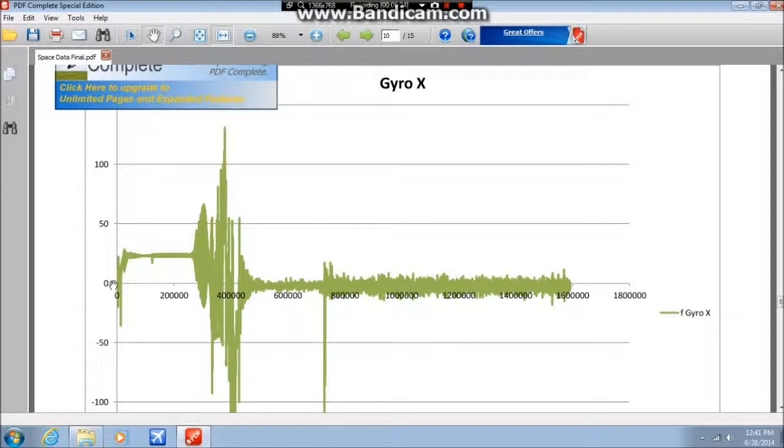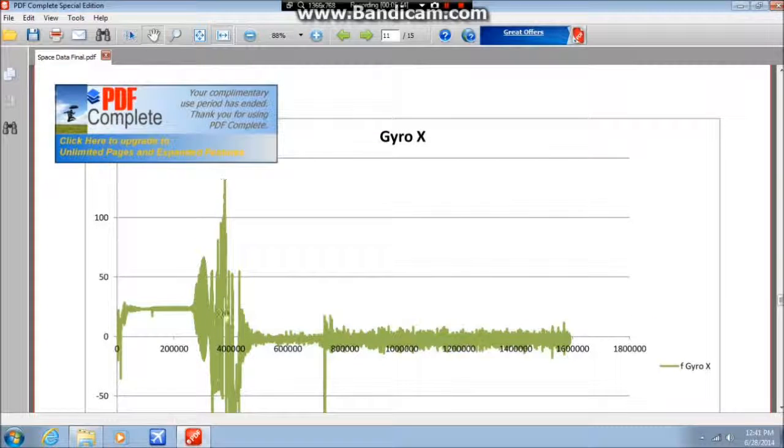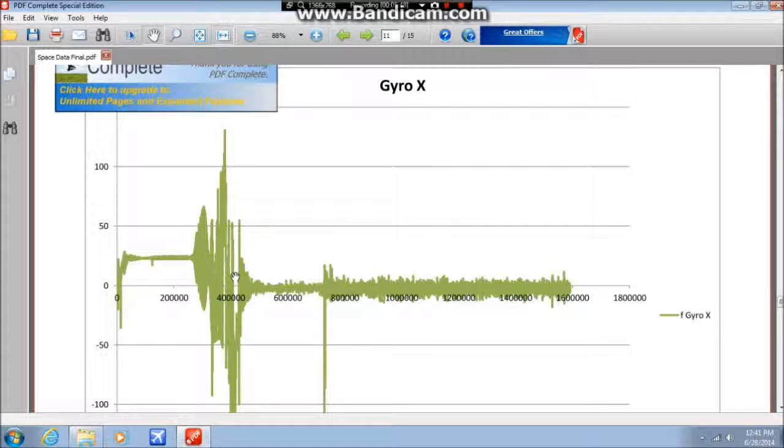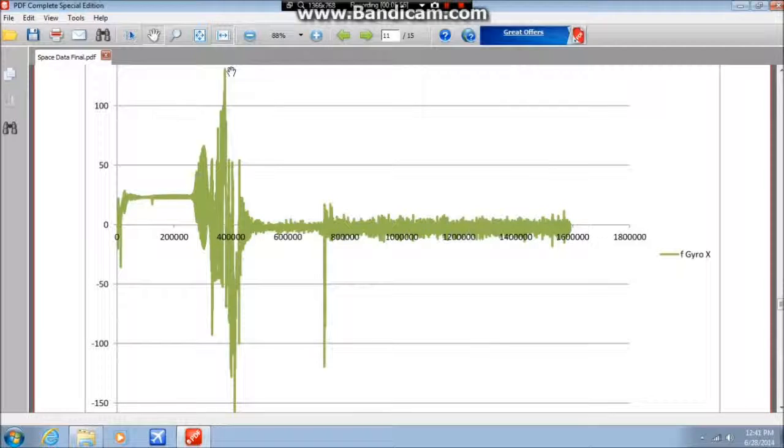And what we have here is a little bit of instability as the engines are fired, and then a constant sort of thing here, and then re-entry goes, and re-entry likes to spin like crazy. You can see up to 150 degrees, 125 degrees per second, and negative 150 degrees per second. So it gets spun considerably fast. In fact, I'd call that a tumble, because 150 degrees per second means you're lurching from down to up in the matter of a second. So that's a full-on tumble.